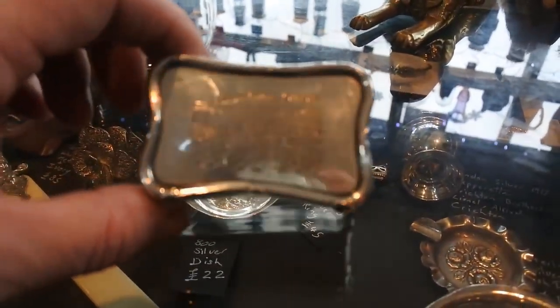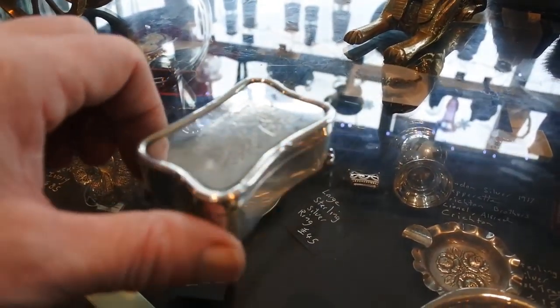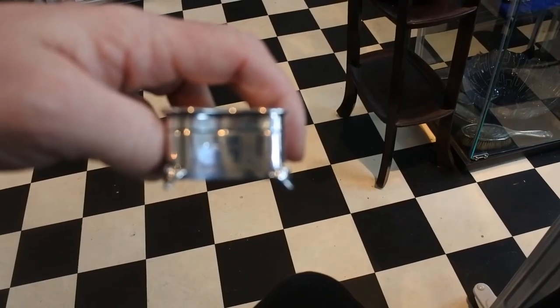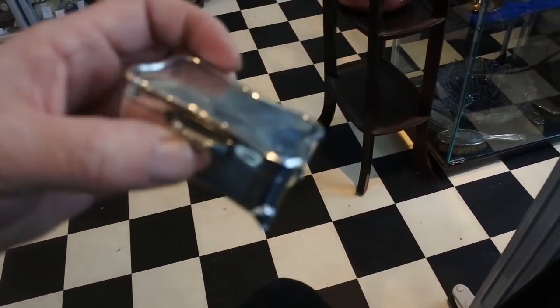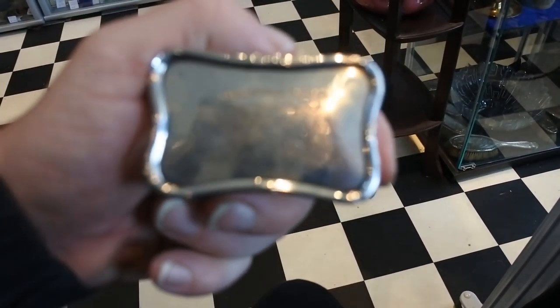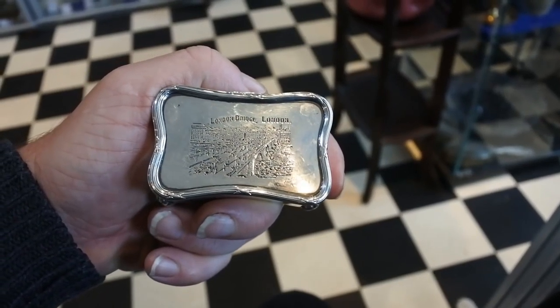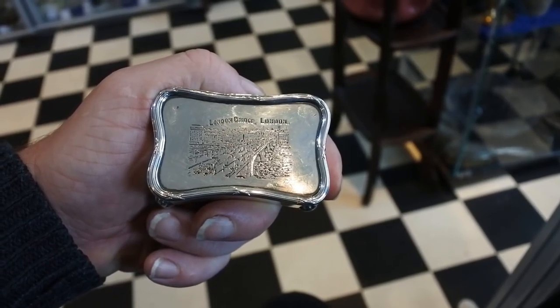Here we have the most beautiful piece of solid silver. Fully hallmarked. I don't know why this camera isn't focusing now. So a full set of hallmarks. Fully engraved London Bridge. Let me stop. So there we have it, guys. I don't know if you can see that engraving there. London Bridge.